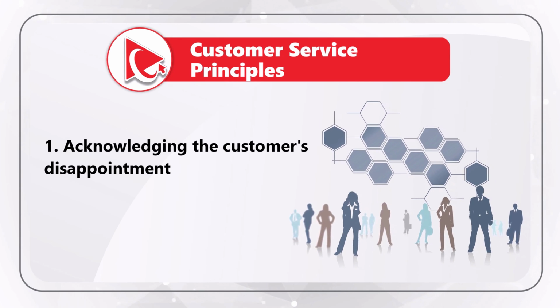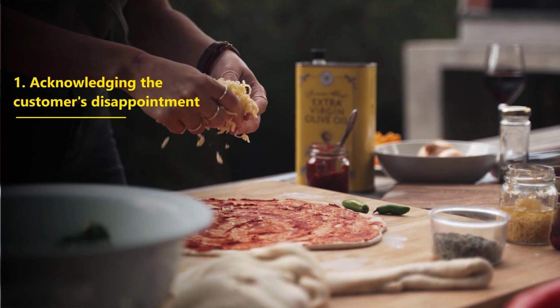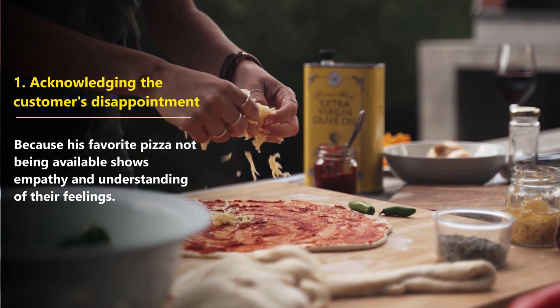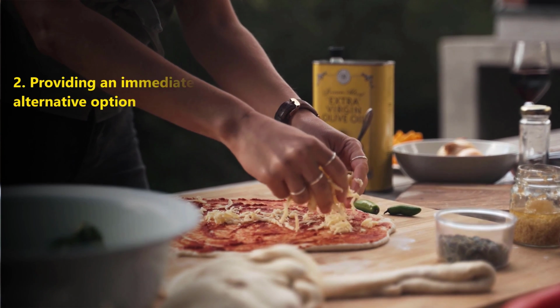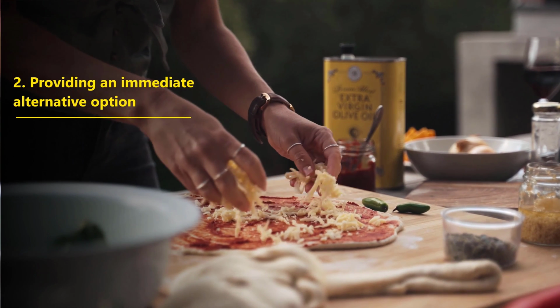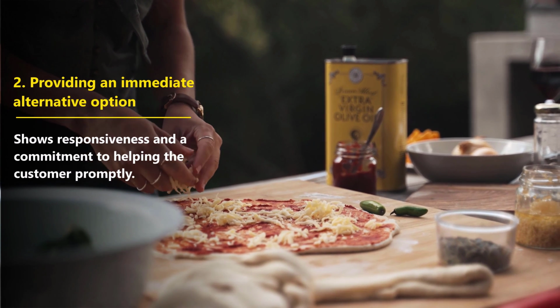Number 1 is acknowledging the customer's disappointment. Because her favorite pizza is not available and you show empathy, this shows your understanding of her feelings. Number 2 principle is providing an immediate alternative option, which shows responsiveness and commitment to helping the customer promptly.